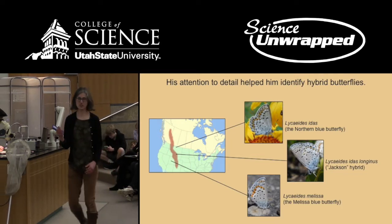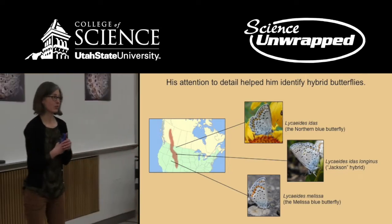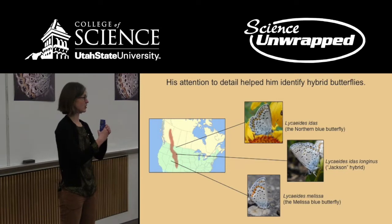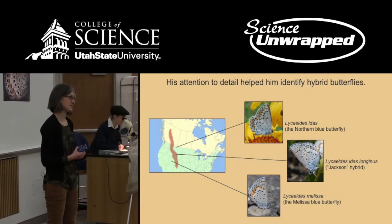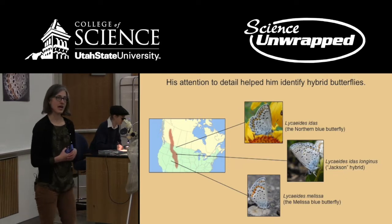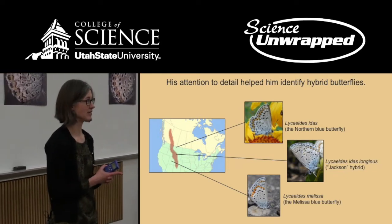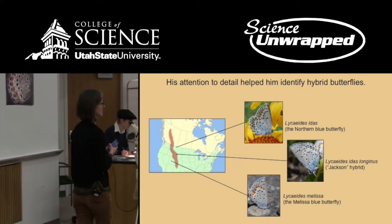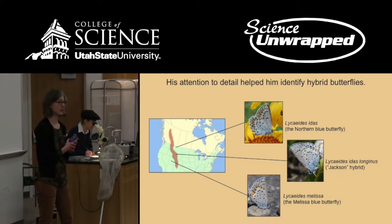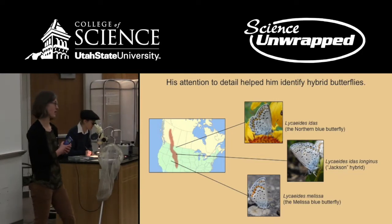So subspecies within a species can interbreed with one another if they are put together, but they're usually not found together in nature because they're geographically isolated, okay? And so one of these five subspecies he named is actually pretty famous. It's maybe the most famous endangered insect or invertebrate, at least in the U.S. Its name is the Karner blue butterfly.